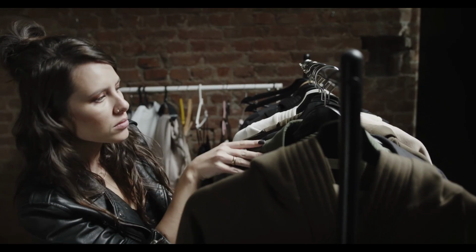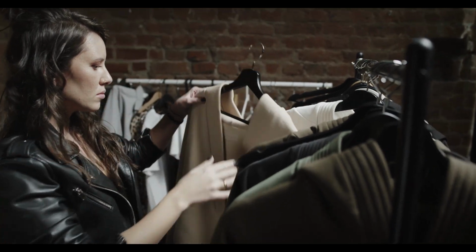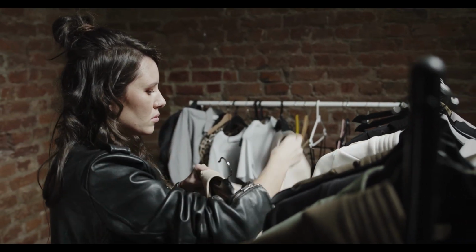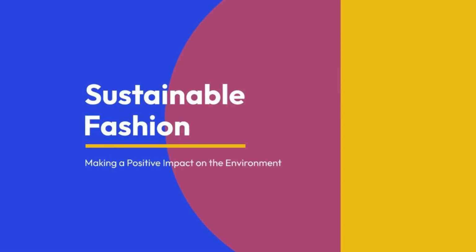Are you tired of constantly buying cheap, trendy clothing that falls apart after just a few wears? Do you want to make a positive impact on the environment while still staying stylish? If so, sustainable fashion might be the solution you're looking for.